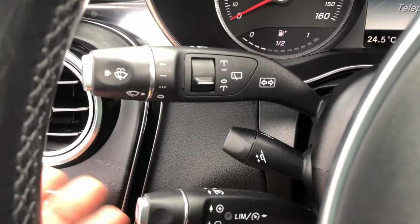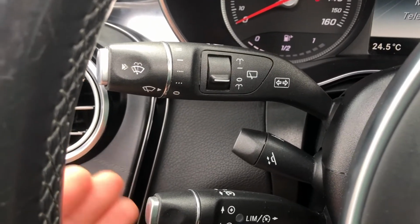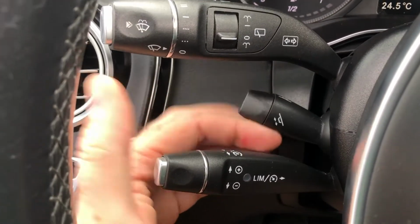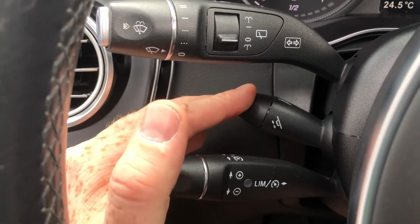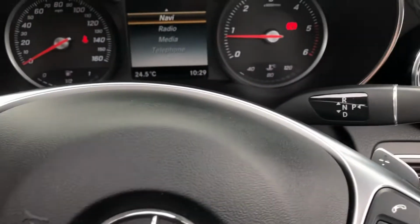Now on the back of there you have Mercedes-Benz one stalk, meaning the one stalk is your gear stick, the other one does your wipers, your indicators, and of course you've got your cruise control with speed limiter and electrical steering as well just on there, so you can change your steering column. On the back of the wheel you've got paddle shifts at the left and the right.